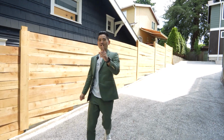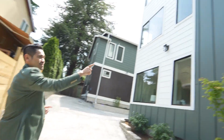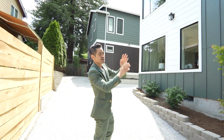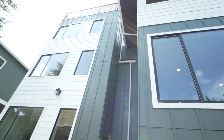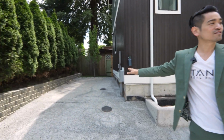So we'll walk you back towards the ADU, the accessory dwelling unit. Again, I wanted to point out this right here. How they're separated is by the staircase of the single family. So that way it creates a little noise separation between the ADU and the single family. One parking spot will be for the ADU and one parking spot will be for the Dadu.